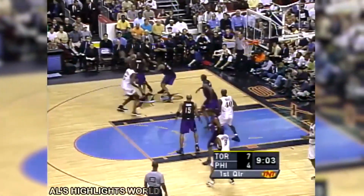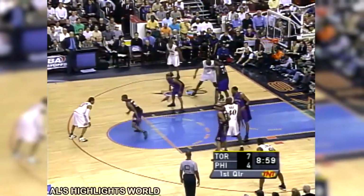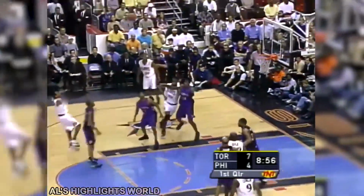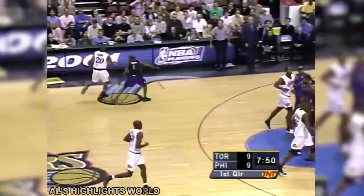Iverson with a fall away hits his first shot. Here is Snow going out to Iverson with plenty of time on the shot clock, guarded by Alvin Williams. Iverson pulls back and hits his second from the field. So you'll live with that, Dick. You know, as long as you cut him off, and that's the goal of Toronto defensively.